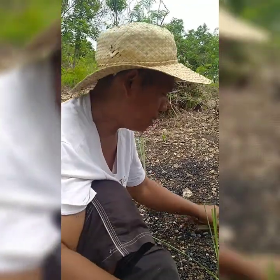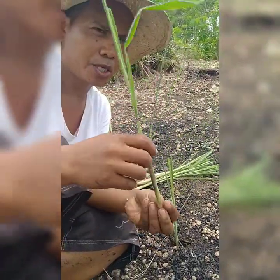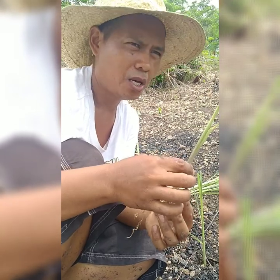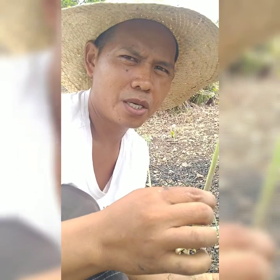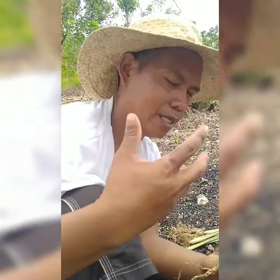It's easy to grow from single stalks. I cut off the leaves so that when you plant it, the nutrients go directly to the stem. You need at least 100 days to harvest this one. It's saleable. You can sell to lechon houses, lechon manok, lechon baboy, all that stuff. It's very common in Filipino cuisine. So it's saleable, and at the same time, it's easy to grow.